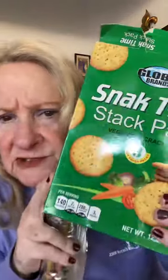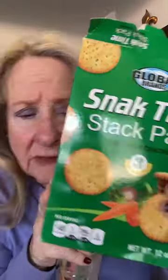We've got three tubes inside the box. And this is a vegetable cracker, right? Yes, this is a stack pack vegetable crackers. $1.25, what a buy. Let's hope they taste good. Use them with your cut up cheeses and meats and stuff. Yum, yum, yum. I can see it coming. It's going to be a party. We're going to have a party.